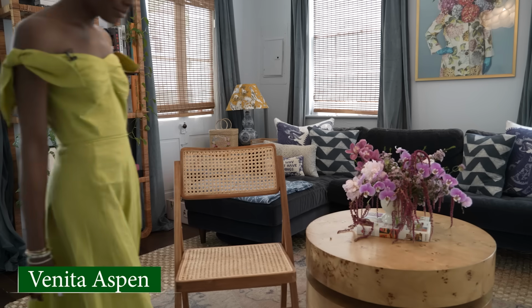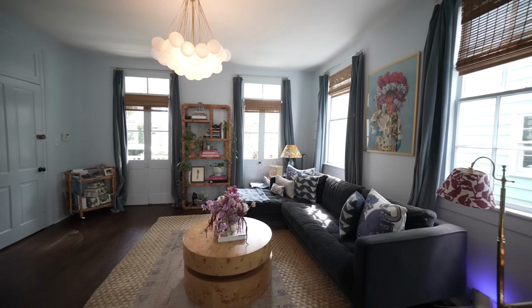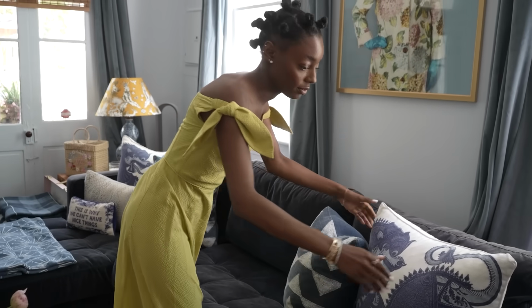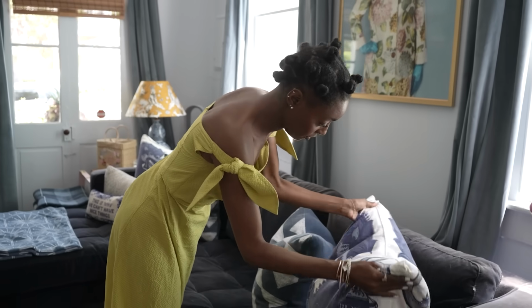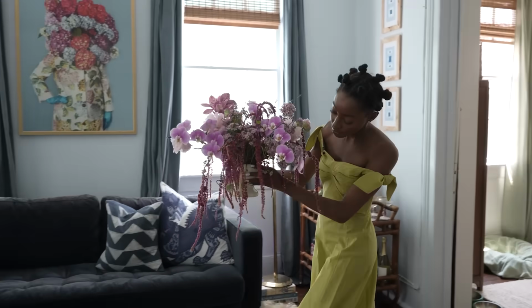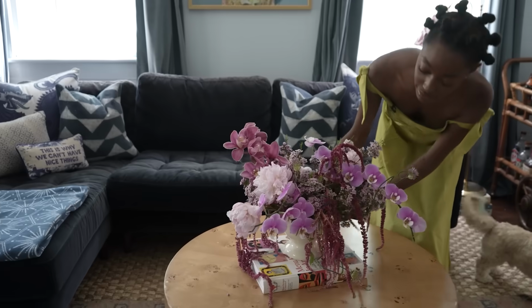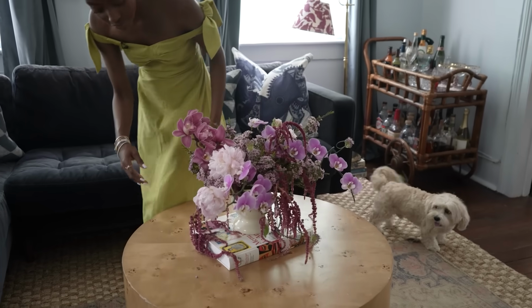Hey guys, my name is Venita Aspen. I am a Southern tastemaker and TV personality, and we are in my 1,200 square foot apartment in Charleston, South Carolina. I have been living in this apartment for 4 years, and when I first moved in, I actually did not walk through the entire apartment. I walked in and I saw how bright it was, and I said, I'd take it, which is so crazy because I had no idea what the rest of the apartment looked like.